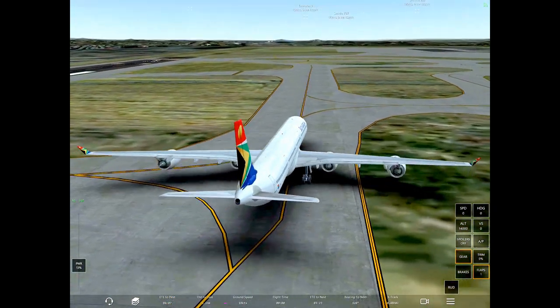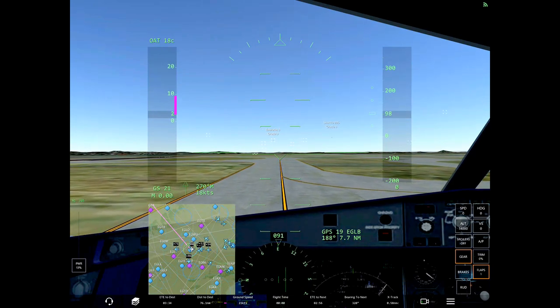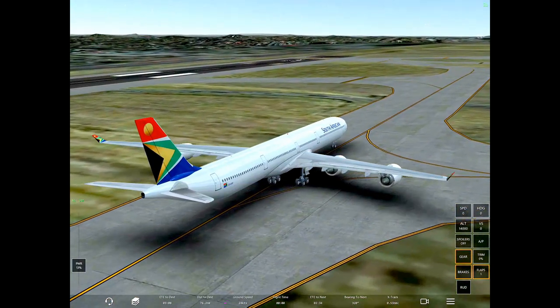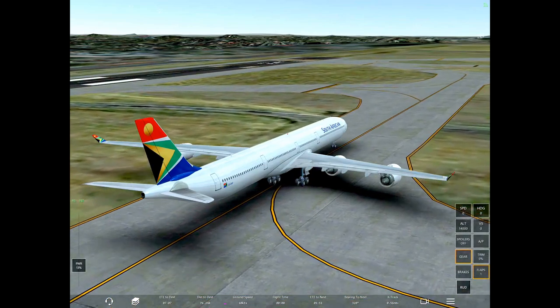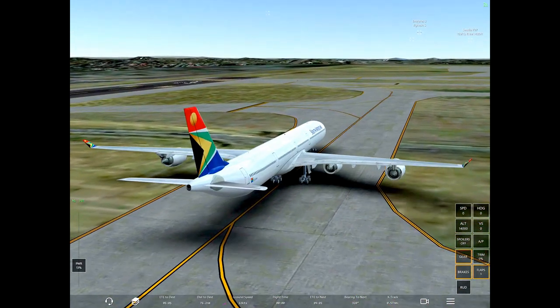Exit slides are available at every main exit. This Airbus 340 has 8 main emergency exits. There are 4 main exit doors forward of the wing and 4 main exit doors aft of the wing. There's a safety card in the seat pocket in front of you. Please read it to refamiliarize yourself with the safety features of this aircraft.